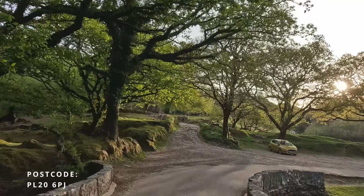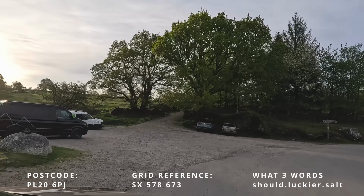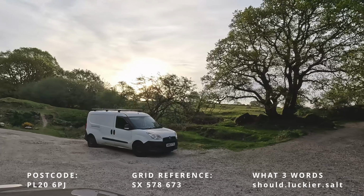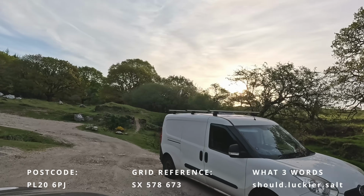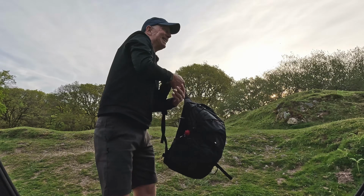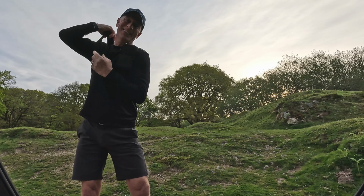For parking, head to Northsworthy Bridge Car Park on the eastern side of Deancombe Reservoir. So parking's free, there's no charge at all, there's plenty of spaces there. It's a cracking day. Let's go.